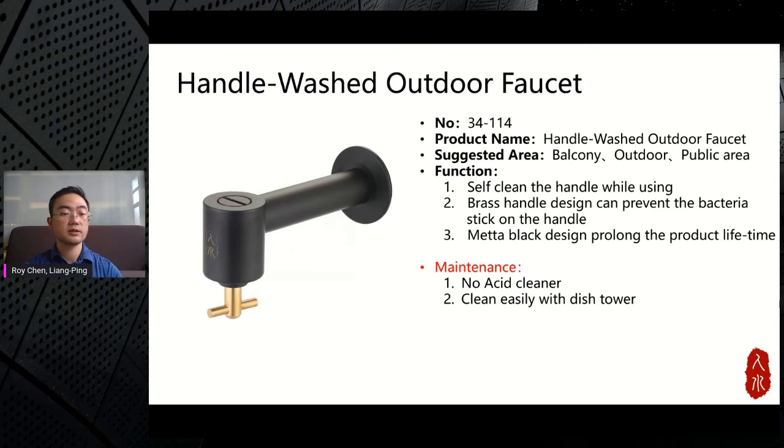So we use this product that is suitable for this place, and we use a mechanical operating function, which can prolong the lifetime of this product. So it's much more suitable for this place. And you can see the spinner button above the faucet body, and it can adjust the water flow to fit any place. So this product can provide different and useful functions, and create a more friendly user experience in our daily life.